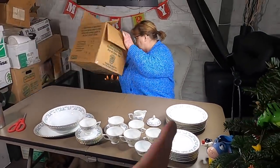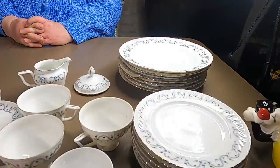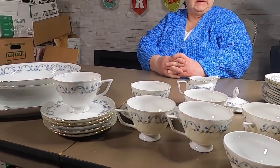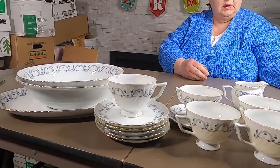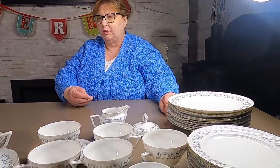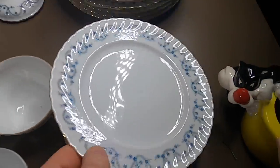You're going to have to split it up probably when you sell it, right? I do because of the shipping, and when I get a big, huge set like this, it's hard to ship it. I have done it, and it takes a lot of creative packing. And some people have a set, and they don't want everything. They just want the plates or the cups. And I don't want to make it where only people that want the whole set can buy it.